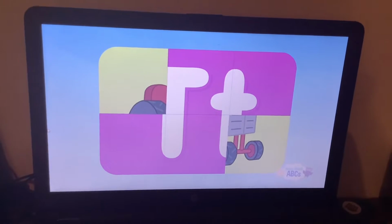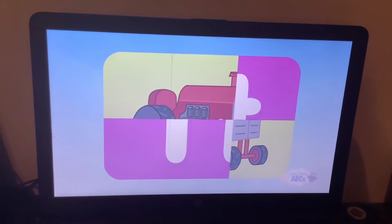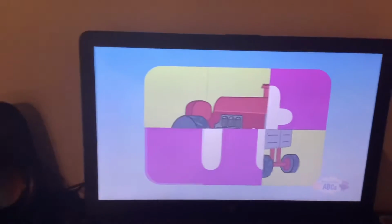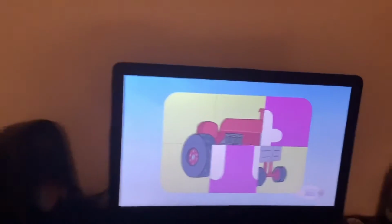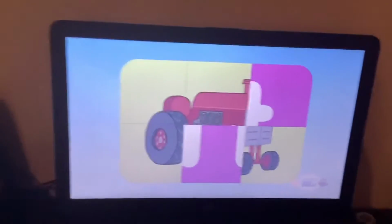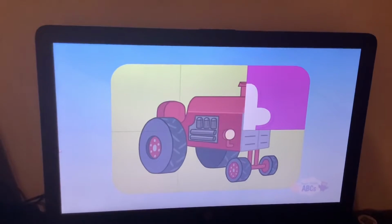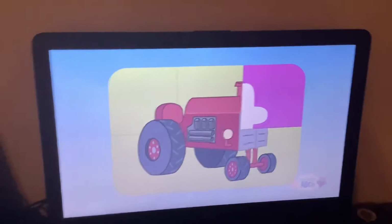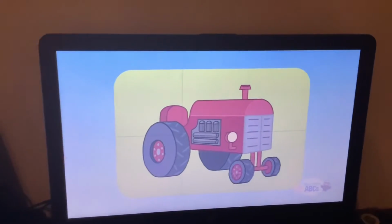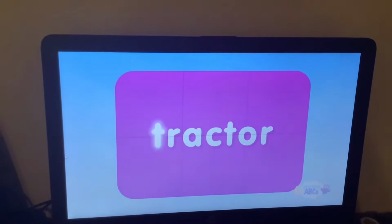Oh, those look like wheels. That looks like a big engine. This must be some kind of vehicle. Wow, that's a big wheel. I think I know what this is. There's the rest of the engine. Do you know what it is? Starts with the letter T.